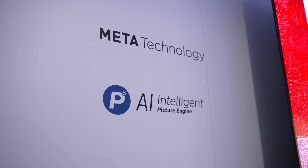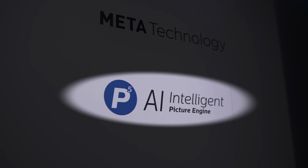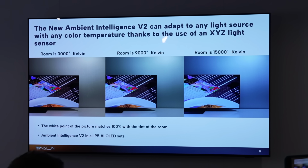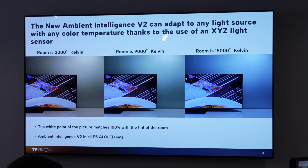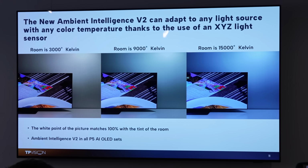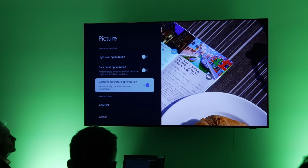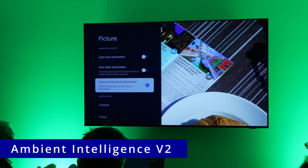As expected, Philips' famous P5 AI picture processing engine is now in its 7th generation on the OLED Plus 908, with the key improvement being a new XYZ light sensor that can now measure the color temperature of the light in the viewing environment, so that the white point on screen will match the real-time tint of the room's ambient lighting, dubbed the V2 version of Ambient Intelligence by the company.